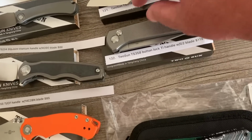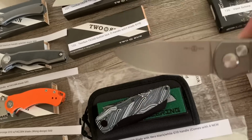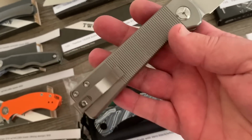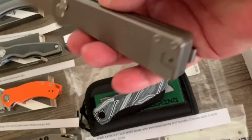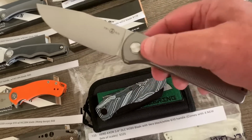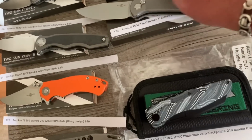$75. And then here's a button lock for $119. It's D2 and Keanu design, number 51. And it's just a way cool knife, isn't it? You can move that pocket clip right or left hand, but way cool knife for sure.